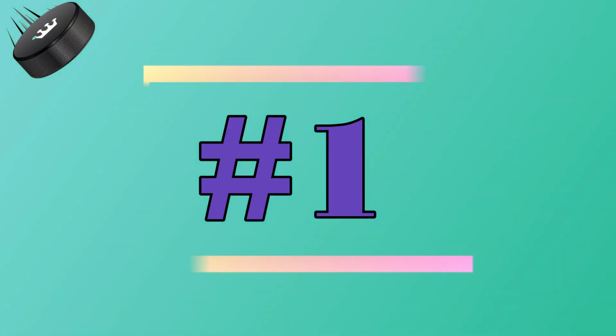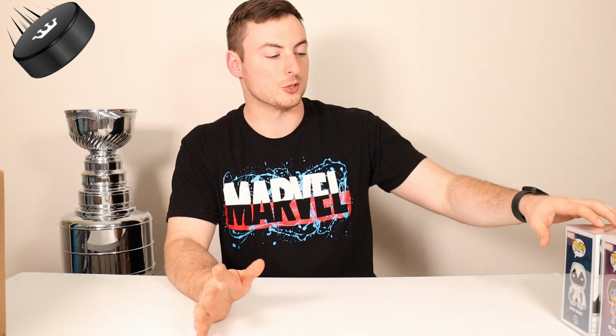Can't wait to bust this open, but without any further ado, let's get into which 5 Pops I think you guys should pick up. Alright, so the first Pop that I think you guys should pick up has actually already been going up a little bit, but I think it has the potential to rise even further and possibly become a future Grail.